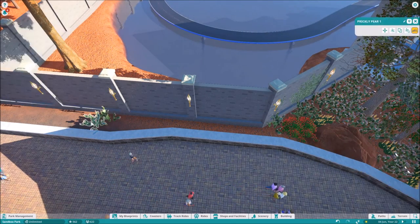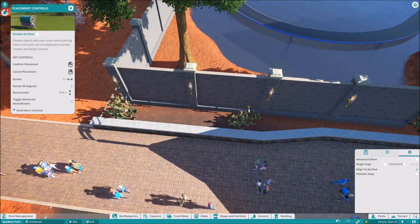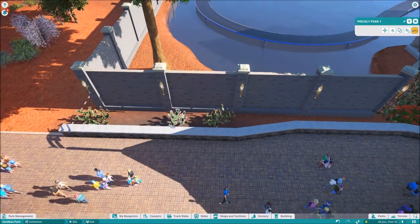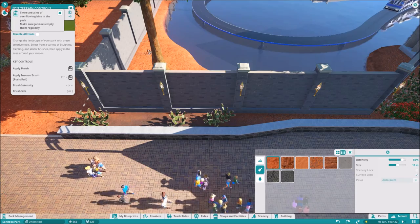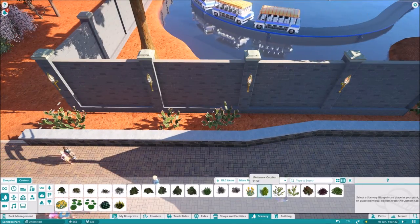So then we go along and put some plants in here. And one thing I wish I had done just here is remove that slight tarmac paint that's under these current prickly pears that I'm placing. There we go. He did remove those. So that's kind of good.